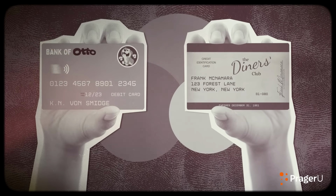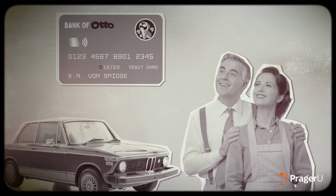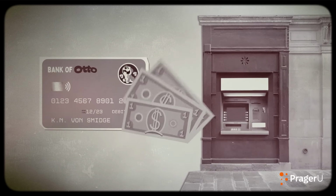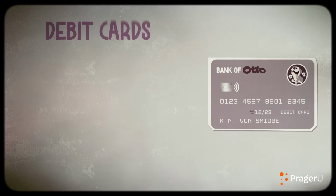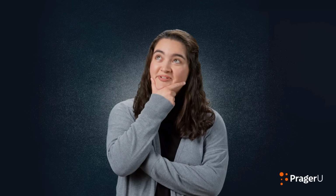The debit card, on the other hand, wasn't established until decades later, and was only issued to customers who were in good financial standing. Originally, these cards were only used to withdraw money from automated teller machines, or ATMs. Now, after partnering with major credit card companies, debit cards can be used to make purchases anywhere credit cards are accepted. Cool story. So, where do I get one?